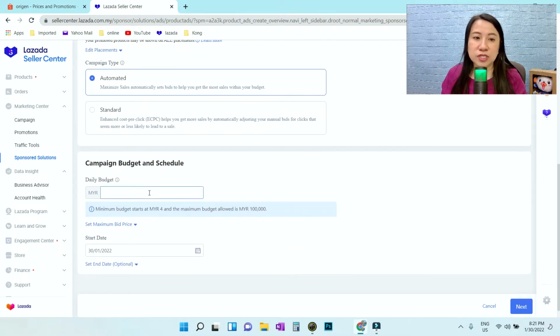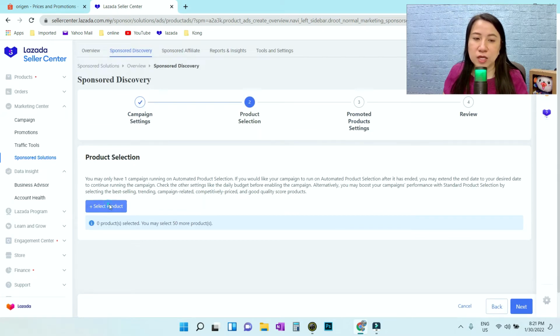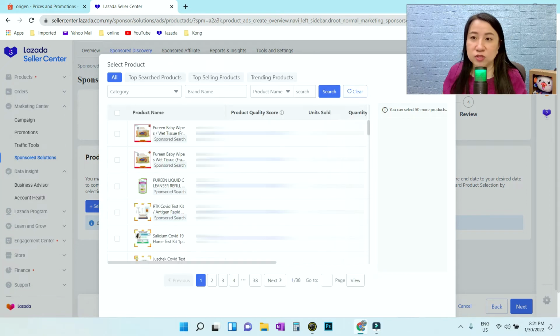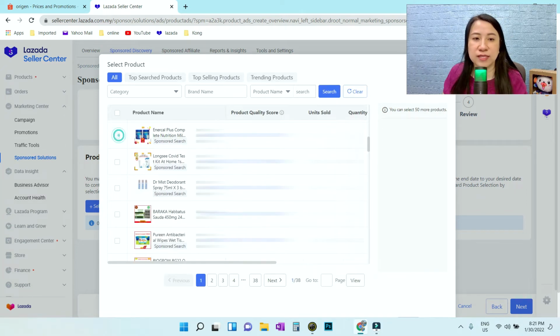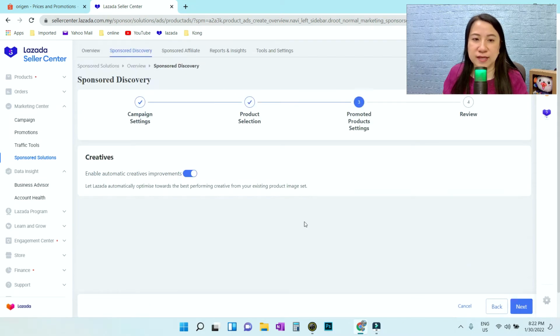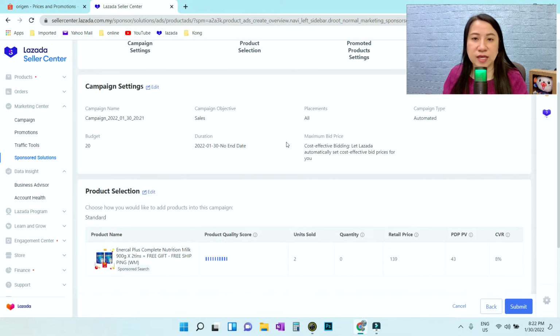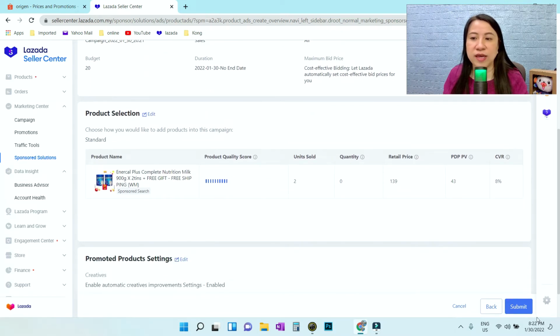Here you can choose your daily budget. Let's say you want 20 ringgit or 10 ringgit. It says the minimum starts at 4. Then you can choose your dates and press next. Then you select the product that you want to promote. Let's say I want to select this, and I press confirm. Then you press next. This is the objectives part. Then we press next. You see here, at the end, let's just check everything is okay and we press submit.